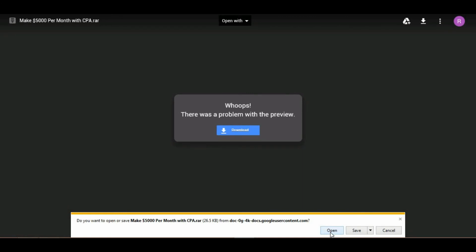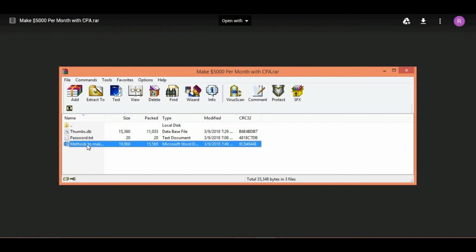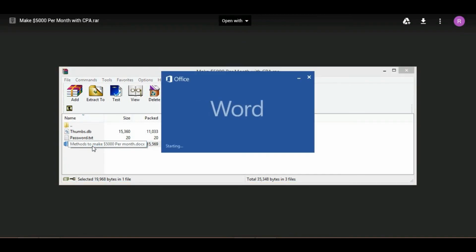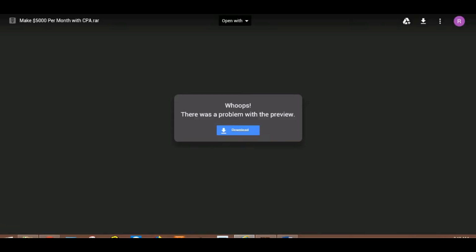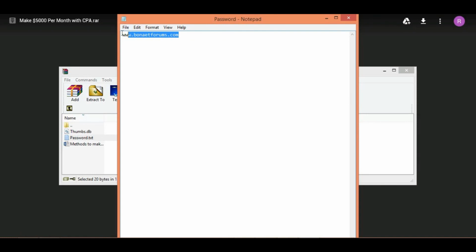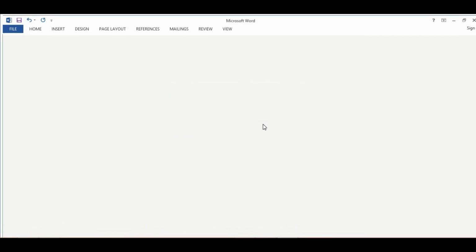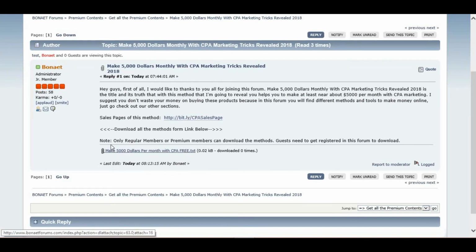Open that zip file and click on the Word document. The document is protected with a password. Simply click on the password.txt file and copy and paste that password into the Word file, and the file will decrypt. And the method is all yours, guys. If you have any problems downloading the file, or any other queries, you can simply email or personally message me, or you can reply to this topic down below.